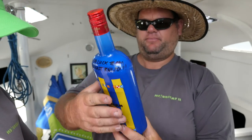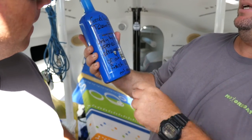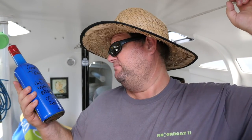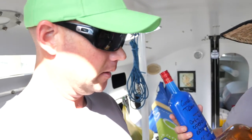Now, I'll just explain something. Only to be opened in cases of emergency or at the finish line. Now, there's a technicality on this because no one specified which finish line, and there's 4 of them in this race. So basically, we can open it after any leg without it being an emergency. Or in the case of needing rum, and that's an emergency. So basically, we can open it whenever we want. Probably Mangonui. We've read between the lines.